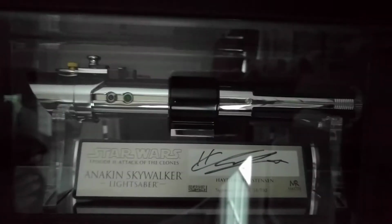This is Samuel L. Jackson, Mace Windu autograph saber, and then here is Hayden Christensen, Attack of the Clones, Christopher Lee, Count Dooku, Darth Sidious. Here, Carrie Fisher from the original Star Wars, Han Solo blaster, probably my favorite replica prop. That was the first one I think I got from Master Replicas way back in 2002. This is a Han Solo blaster from Empire Strikes Back. Dual signed Darth Vader saber, James Earl Jones, David Prowse, single signed, James Earl Jones, and then this Rebel blaster here.